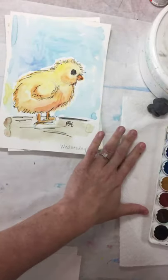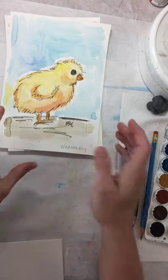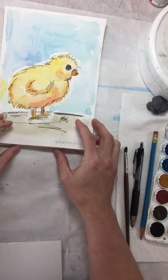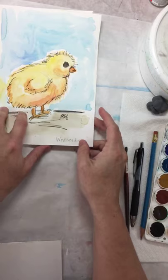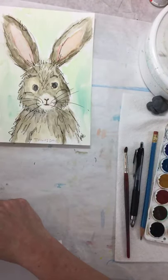Okay, you'll need a paper towel, and that is what we are going to do. So, for people that are still just joining, I see I've got some more numbers in here. We are going to do this little chickie today, and then we're going to do a bunny rabbit tomorrow.